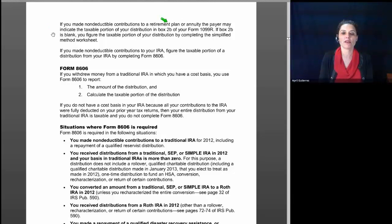But if Box 2B is blank, you will need to figure the taxable portion of your distribution by completing the simplified method worksheet. And we're going to fill out that worksheet a little bit later today. If you made non-deductible contributions to your IRA as opposed to a pension plan, you will figure the taxable portion of a distribution from your IRA by completing Form 8606.